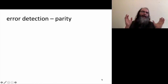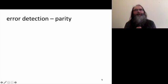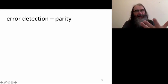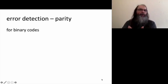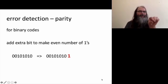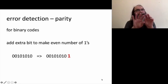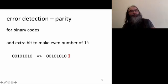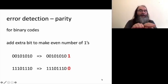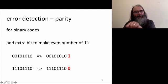You've probably come across one of the simplest forms of error detection, which is parity. There are more sophisticated versions, but the simplest version works for binary codes. What you do is you add an extra bit to the end of the code to make an even number of ones. So if the code was 0010110, which is the one we had a moment ago, which coded to 42, then there's an odd number of ones in the original code, so we add an extra one on. So we turn our 8-bit code into a 9-bit code, and we've got an even number of ones now in that code.